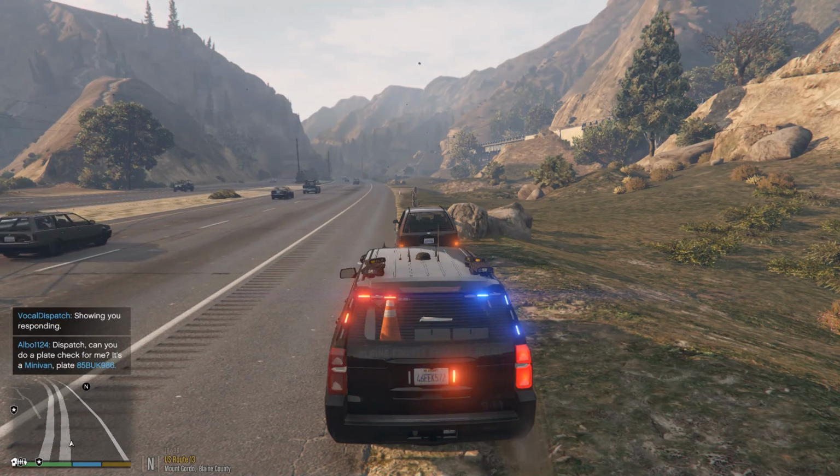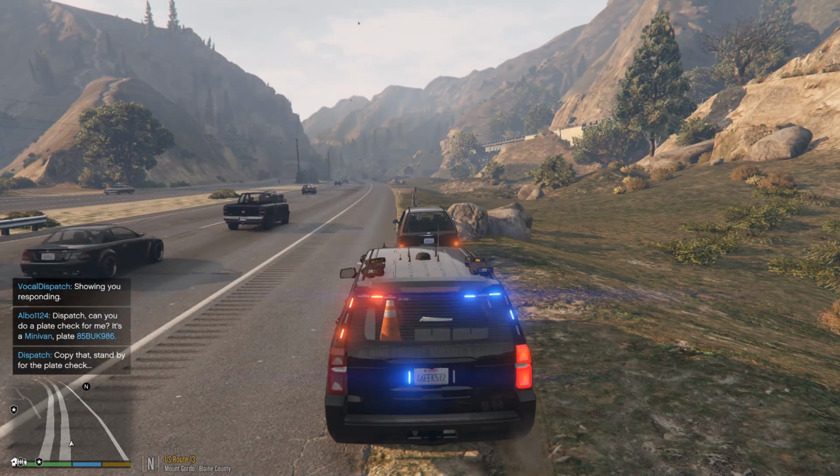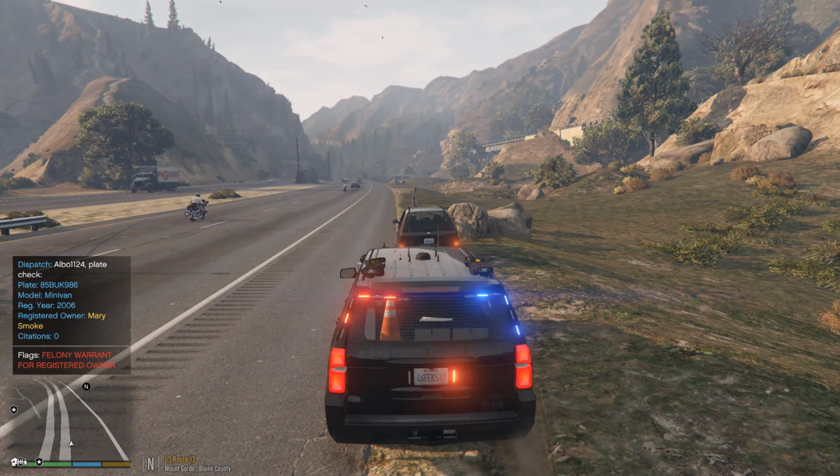It's going to be on a minivan, 85 Boy Union King 986. Suspect's license plate, 85 Boy Union King 986. A warrant issued. Proceed with caution.